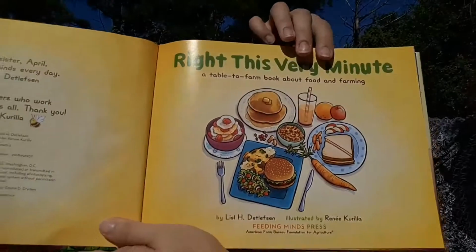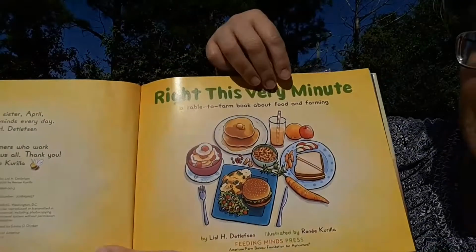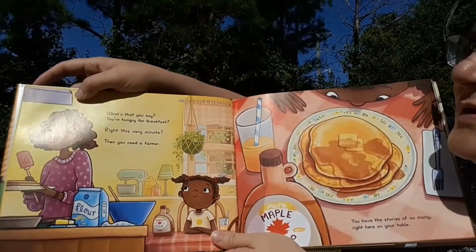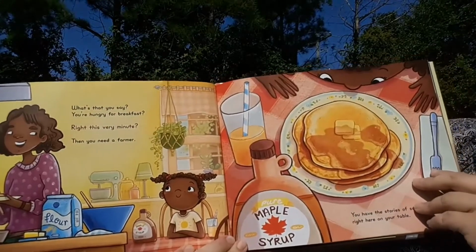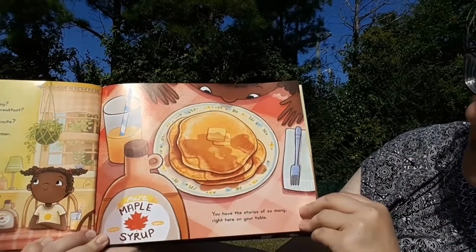Look at the title page, and a whole table spread of yummy food. What's that, you say? You're hungry for breakfast? Right this very minute? Then you need a farmer. You have the stories of so many right here on your table.